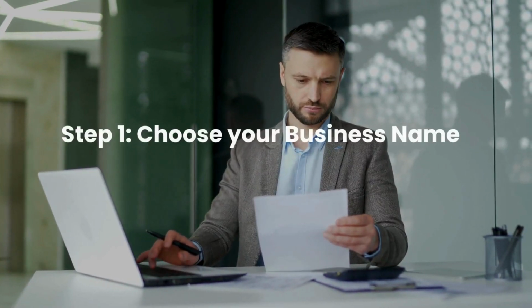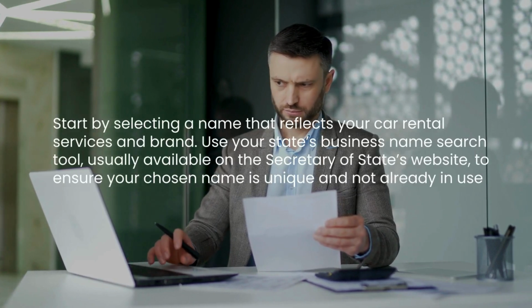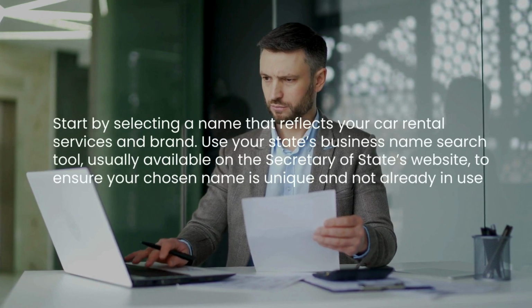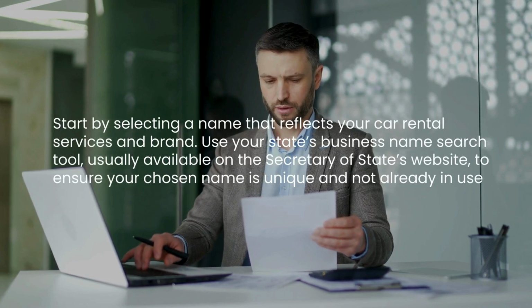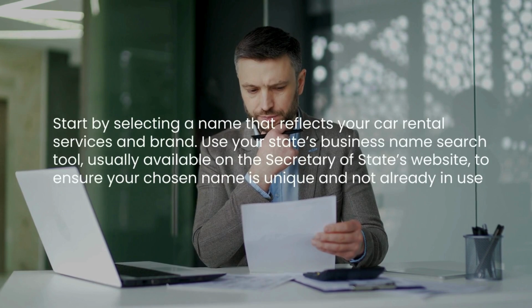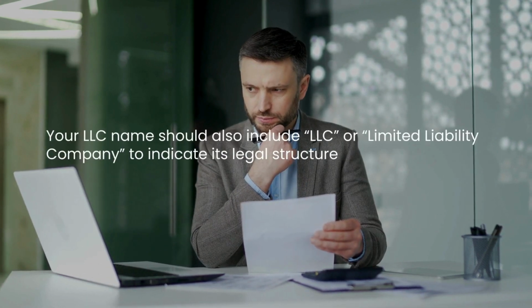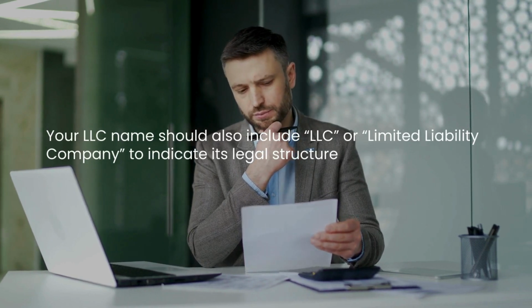Step 1: choose your business name. Start by selecting a name that reflects your car rental services and brand. Use your state's business name search tool, usually available on the Secretary of State's website, to ensure your chosen name is unique and not already in use. Your LLC name should also include LLC or Limited Liability Company to indicate its legal structure.